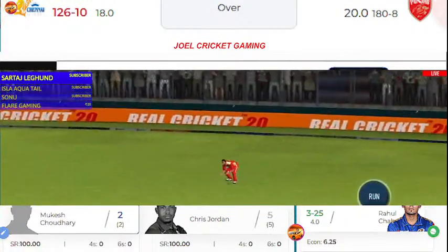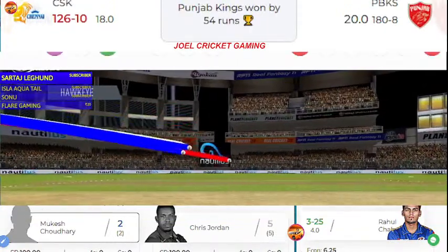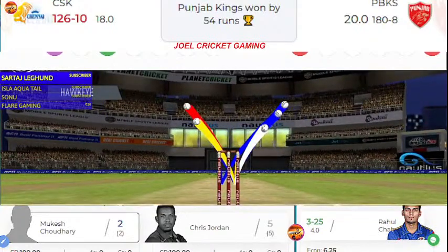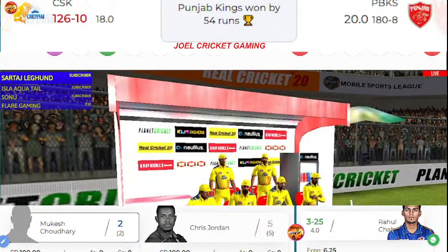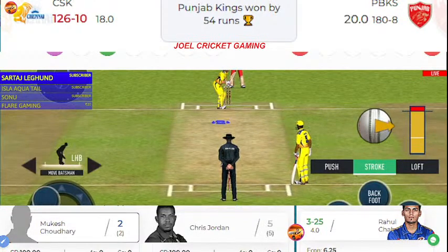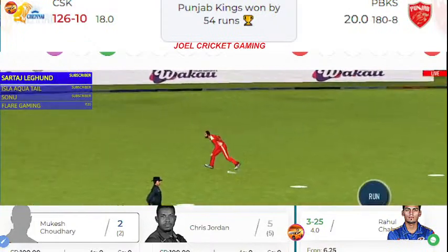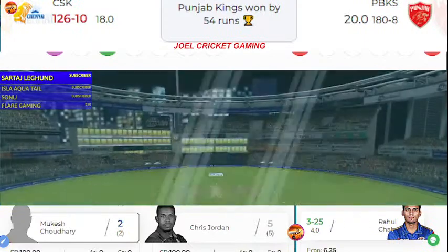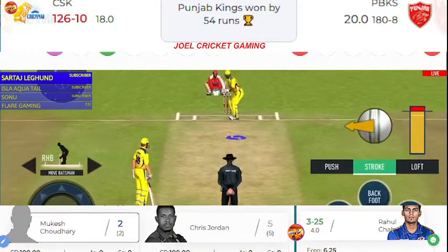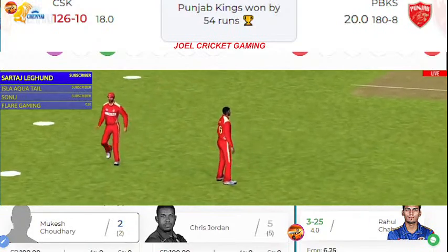Running the first one hard, and it's only a one. Batsmen are always looking for extra runs. Superb running between the wickets by these batsmen. Captain has placed a fielder at cover. Nicely played, just a single. He has looked more comfortable against the fast bowlers. Single taken, good rotation of strike here from the batsman.